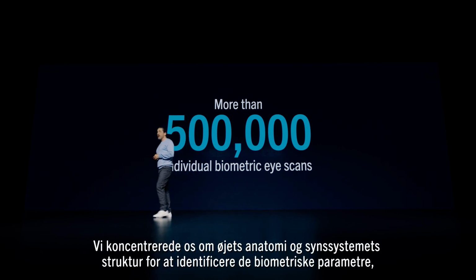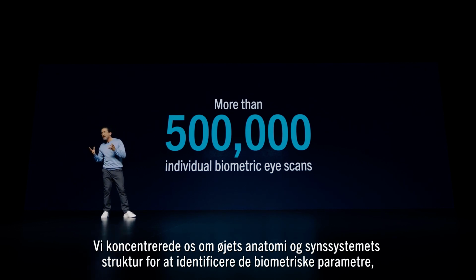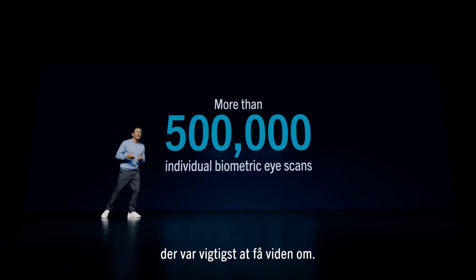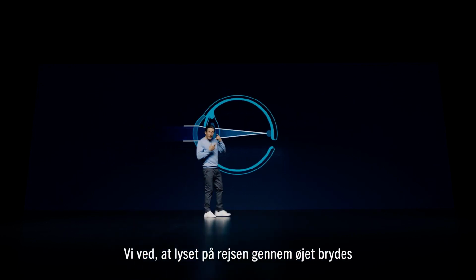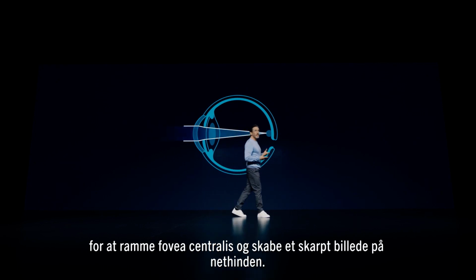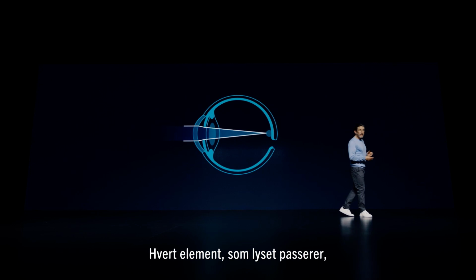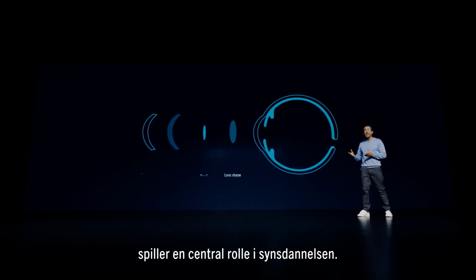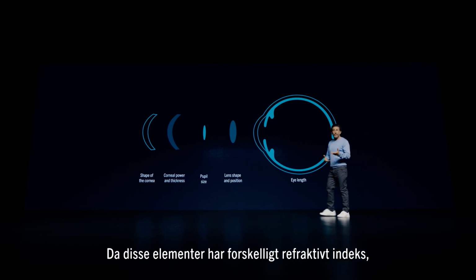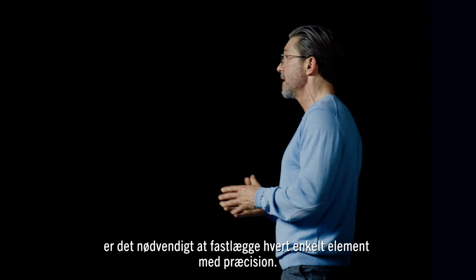To identify the biometric parameters that would be most important to gain information about, we turned to the anatomy of the eye and the structure of the vision system. We know that as light travels through the eye, it is refracted to hit the fovea centralis and form a sharp image on the retina. Each of the elements that light passes through plays a central role in forming vision. Since they have different refractive indexes, every one of them has to be determined precisely.